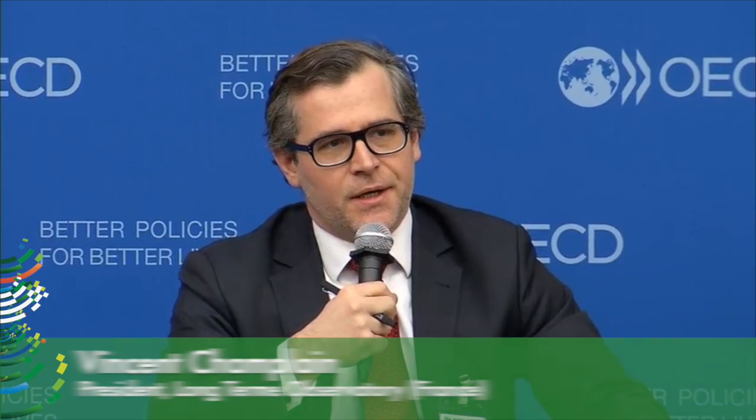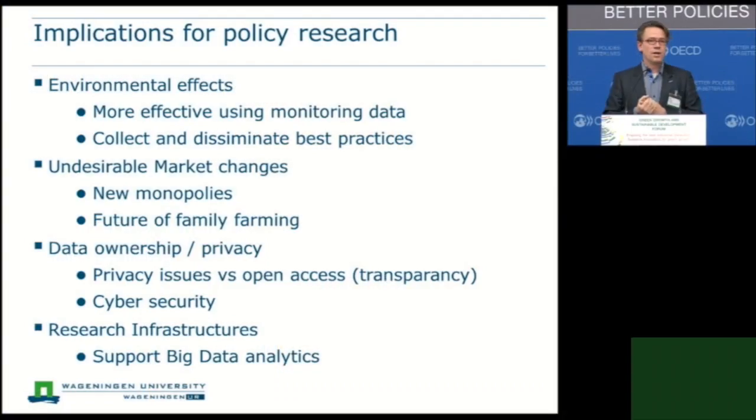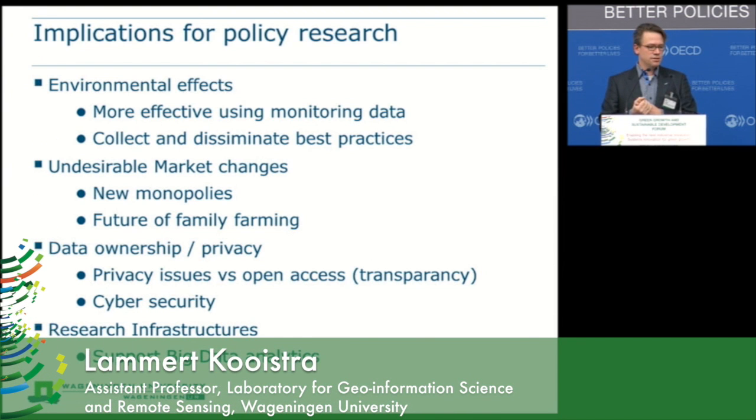The topic of this panel is how new data sources can contribute to green growth. I think it's a mix of economics and very practical things. What we'll show in this panel is how precise solutions contribute to accelerating green growth. What does it mean for policy research? Now, first of all, of course, we're looking at green growth.